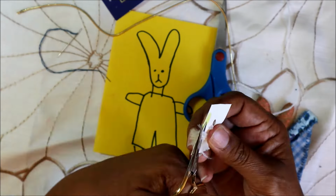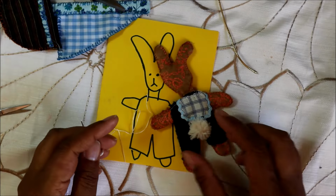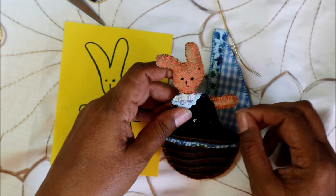But in any case, I made a little rabbit, and a rabbit needs a little fluffy tail on the back. So I made a little pom-pom for Jack's tail, and I've given him a boat to go sailing about in.